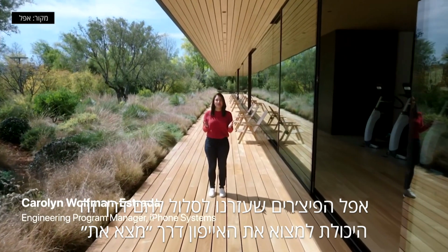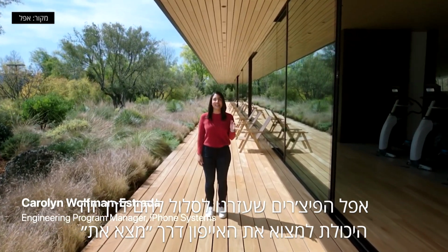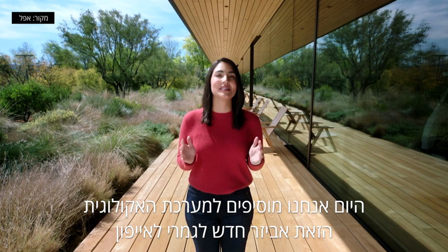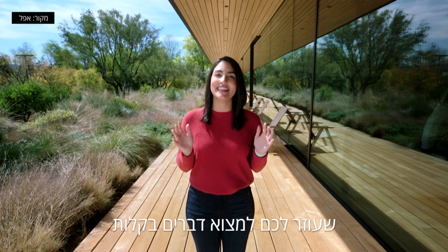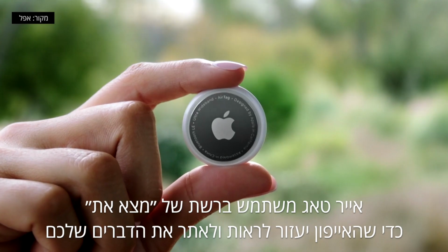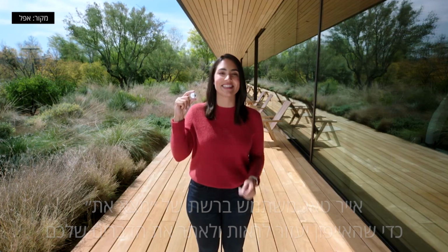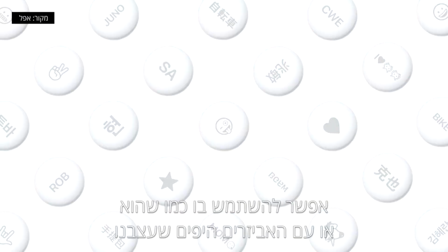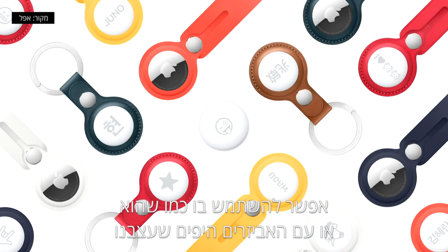One of the most helpful features we pioneered is finding your iPhone through Find My. Today, we're adding to this growing ecosystem with a new iPhone accessory that makes finding things even easier. AirTag uses the Find My network so iPhone can help you keep track of and find your things. You can personalize your AirTag to make it your own. AirTag is easy to use by itself or with beautiful accessories we've designed.